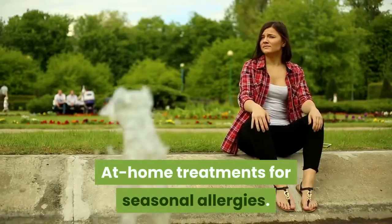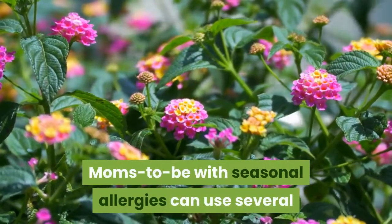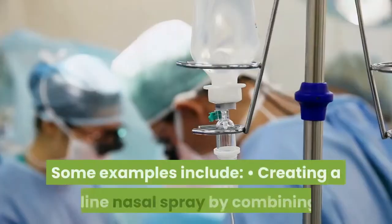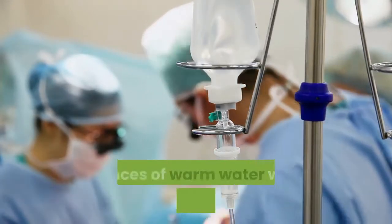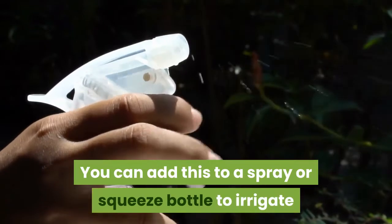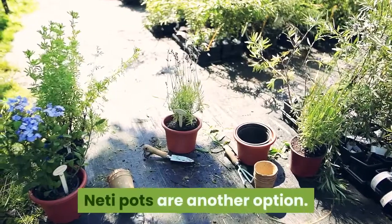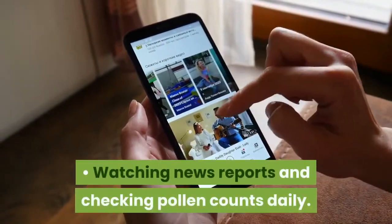At-home treatments for seasonal allergies. Moms-to-be with seasonal allergies can use several at-home treatments to relieve their symptoms. Some examples include creating a saline nasal spray by combining 8 ounces of warm water with 1/4 teaspoon of salt. You can add this to a spray or squeeze bottle to irrigate and soothe irritated nasal passages. Neti pots are another option. Watching news reports and checking pollen counts daily.